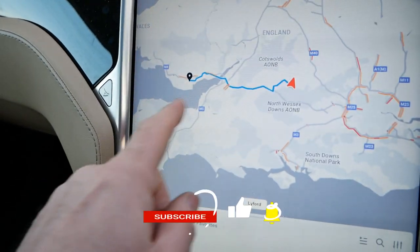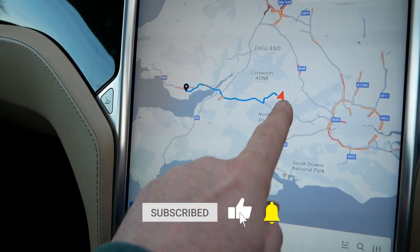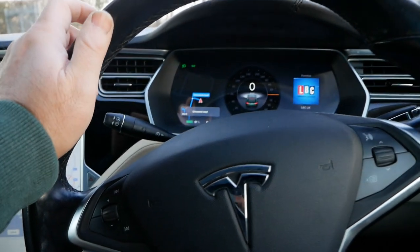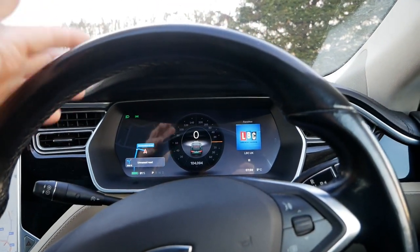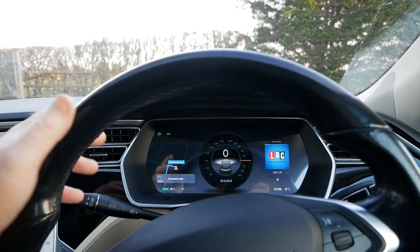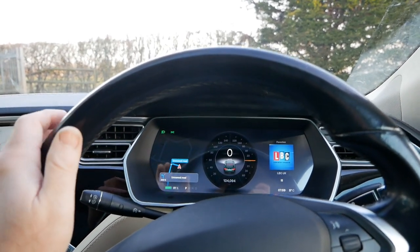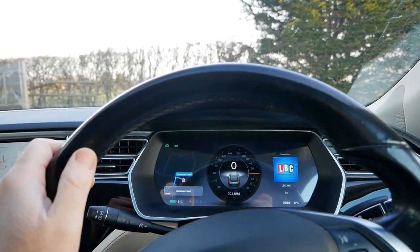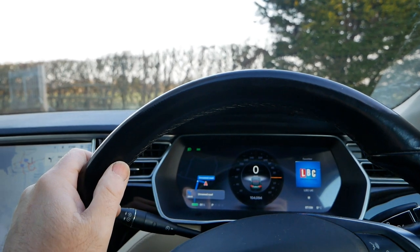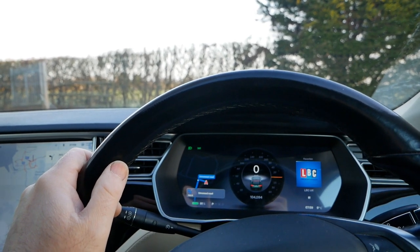So this morning I'm off to Cardiff. I'm currently over here in Oxfordshire, got to go across to Cardiff and go and inspect a Tesla Model S, which happens to be almost identical to the car I'm driving now. I'm not sure yet how much I'm going to be able to film. I'm not sure yet whether I'm going to be able to make this into a video, but I thought I will have a go and bring you along with me.